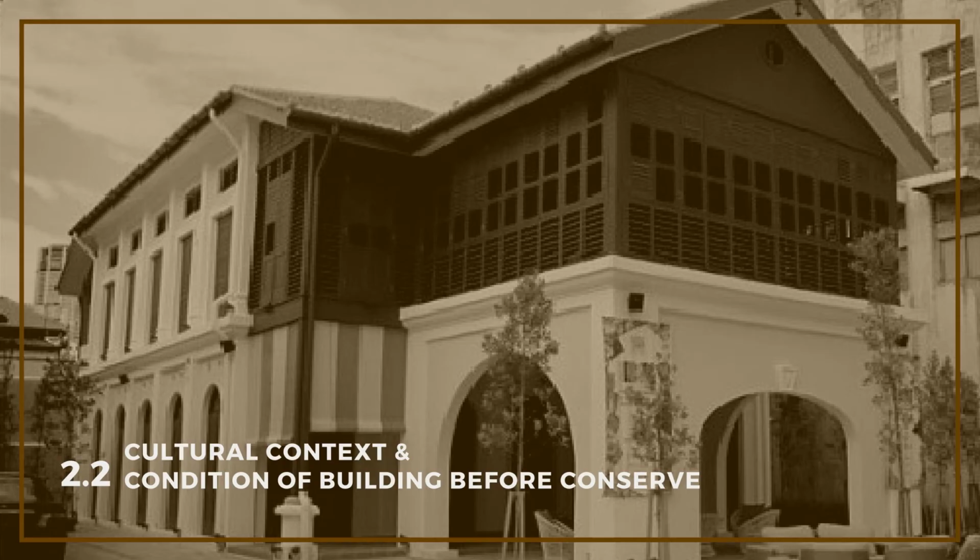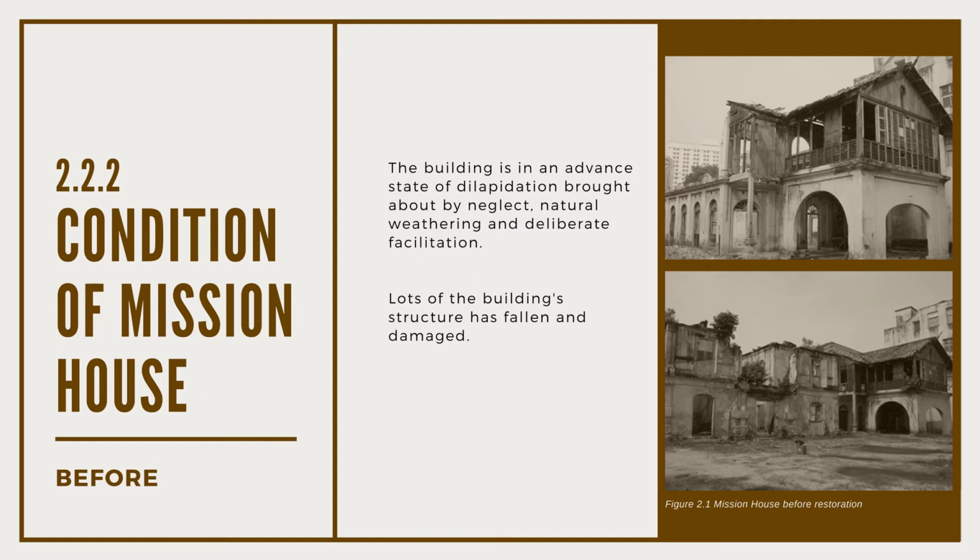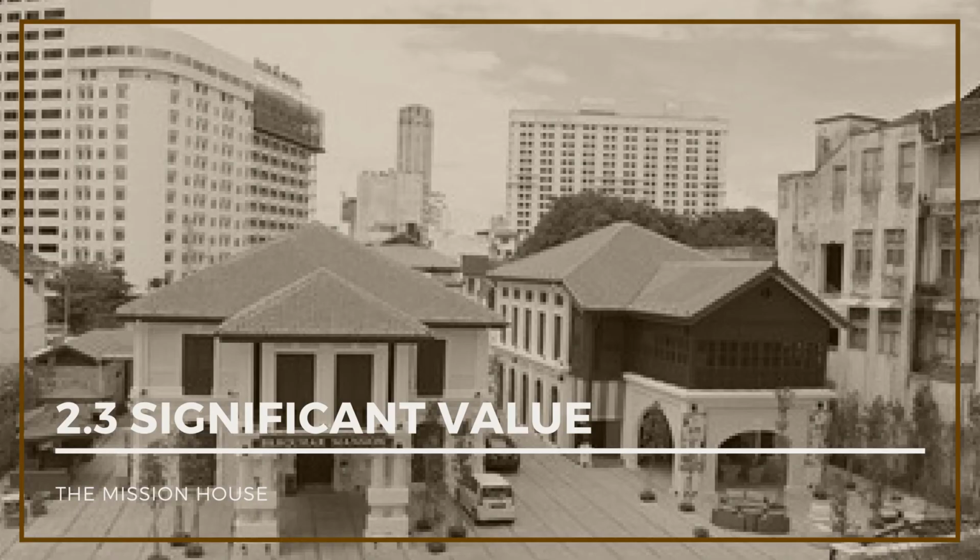Moving to cultural context, the Christian Brethren of Malaysia, sometimes simply called the Brethren, are an aggregate of independent and autonomous Protestant evangelical Christian churches in Malaysia. The mission house was built and served as premises for Protestants in the region. Before the reconstruction and restoration, the building suffered great ruin and dereliction, and lots of the structure had fallen.